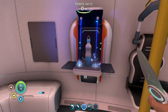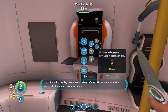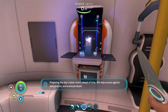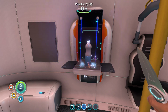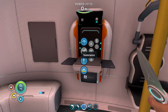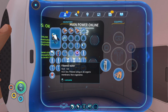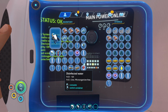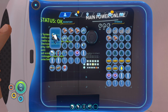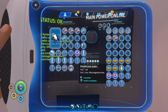Oh, that is useful. Preparing the day's water ration ahead of time will help ensure against dehydration and eventual death. Yeah, eventual death. Definitely trying to avoid that. Okay, how... Oh, that's a lot of water. I'm really okay with that. Okay, we're going to deposit some of that over here. Some of the good stuff. I'll take the bats or the worst stuff with me for now.